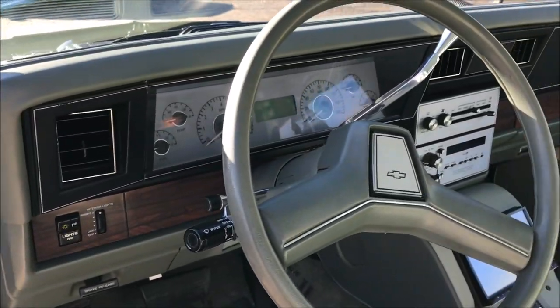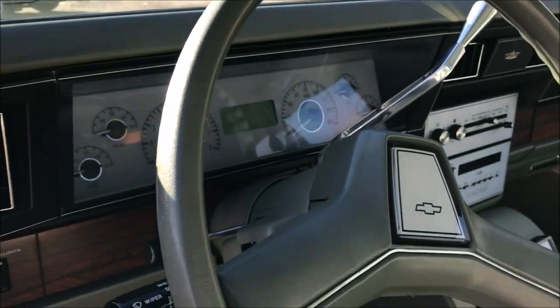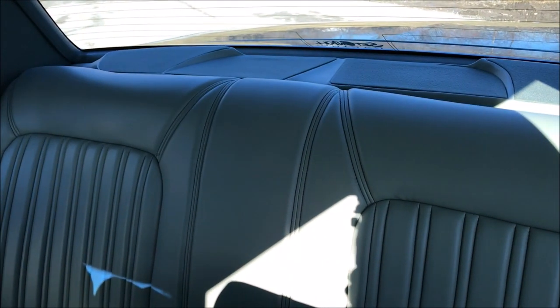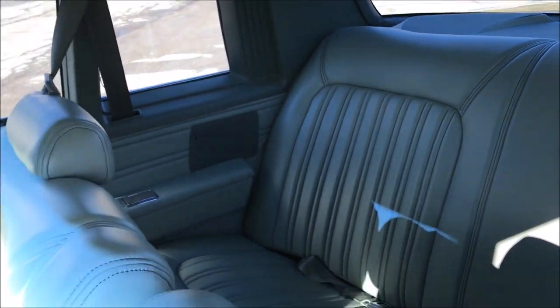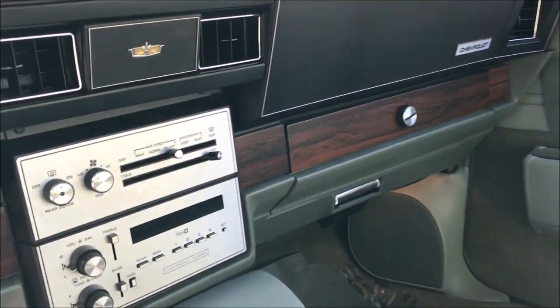Y'all see the way everything looking, man. Original steering wheel, Dakota dash on here. If y'all could smell the inside of this car right now, smell like a brand new car. Everything soft. Y'all see the back deck. Man, this car was put together all the way correct. Some of y'all ain't seen before.